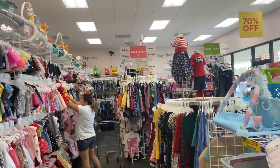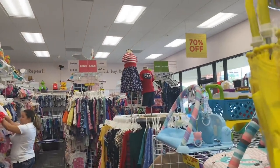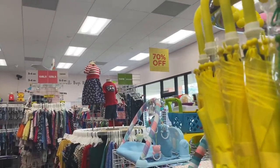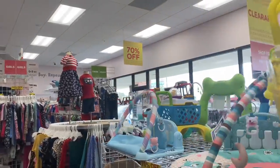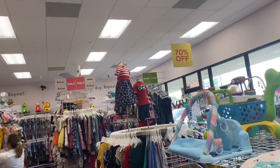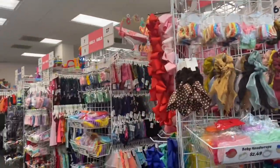And then it got a little kitchen for 40 bucks. So Peach Patch, this store is extremely organized. They have the aisles labeled. The aisle we were on was the holidays, so they have all the patriotic stuff. Then they have a swim aisle, and then girls 0 to 3. It's all girl stuff. And then you go down here and it's boys.